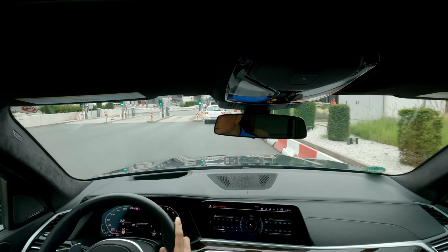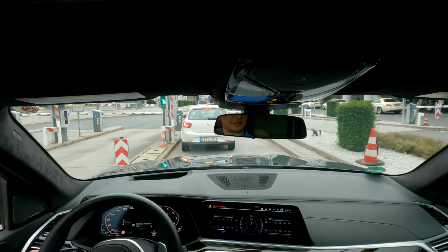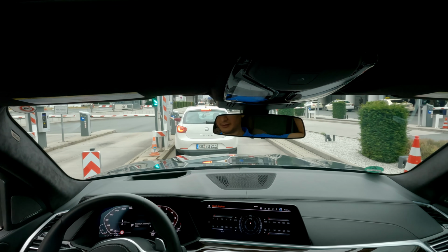In 300 meters, you'll arrive at Frankfurt Airport. So I'm going to turn this off because I'm picking up a family member. Thanks.